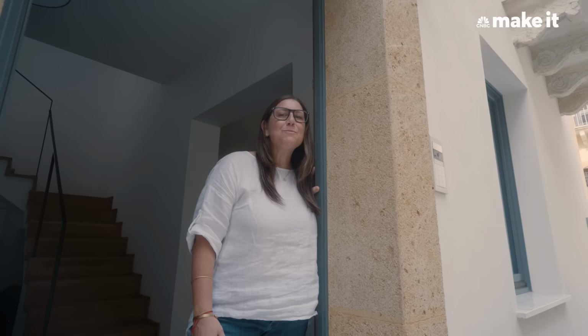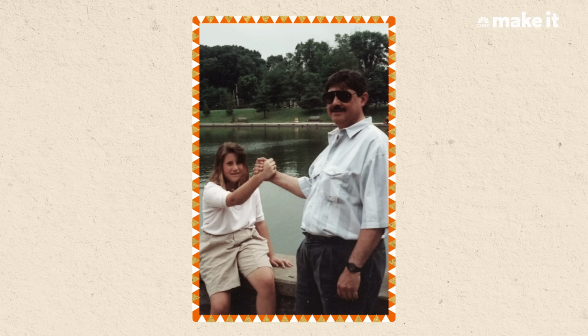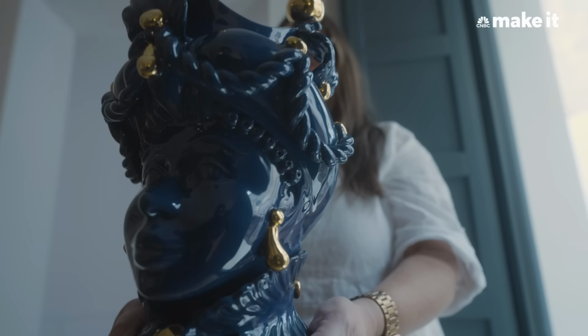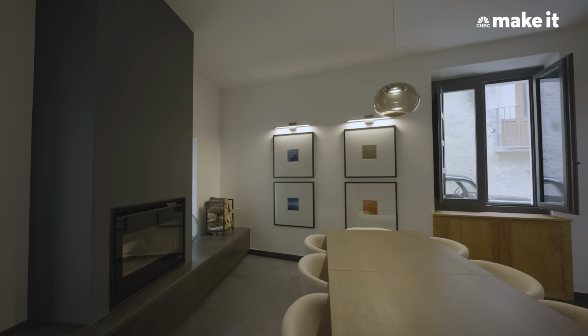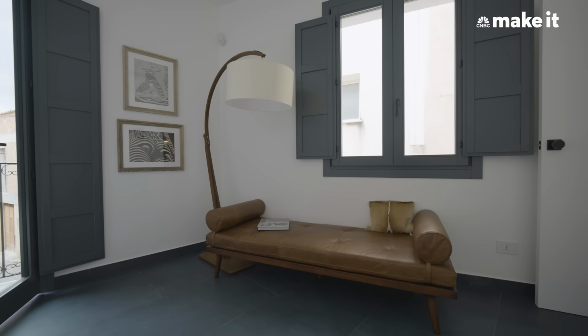Welcome to my 1 euro home that was recently renovated, and the name is Casa del Architetto, House of the Architect, named for my father. Welcome, prego. We are now in my dining room, which turned out so great. We are in the downstairs primary bedroom. It's the biggest bedroom in the home.